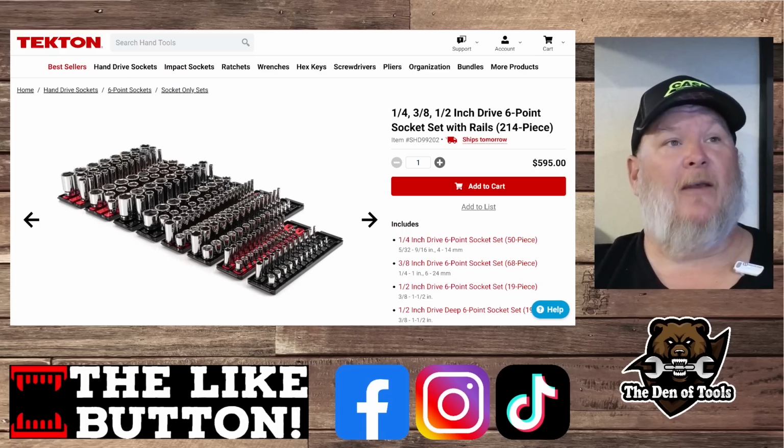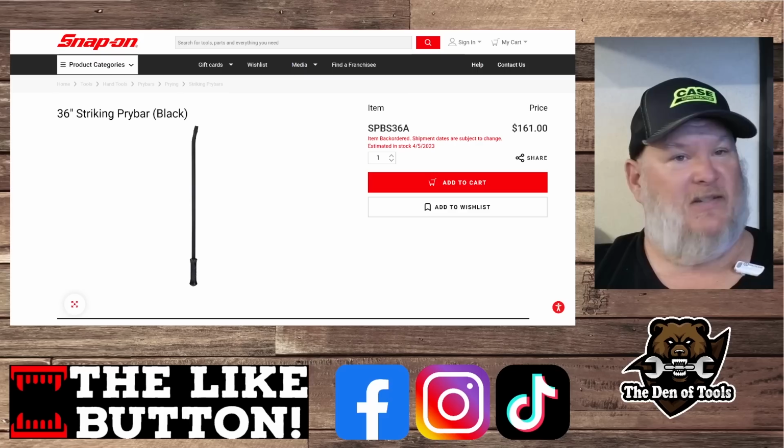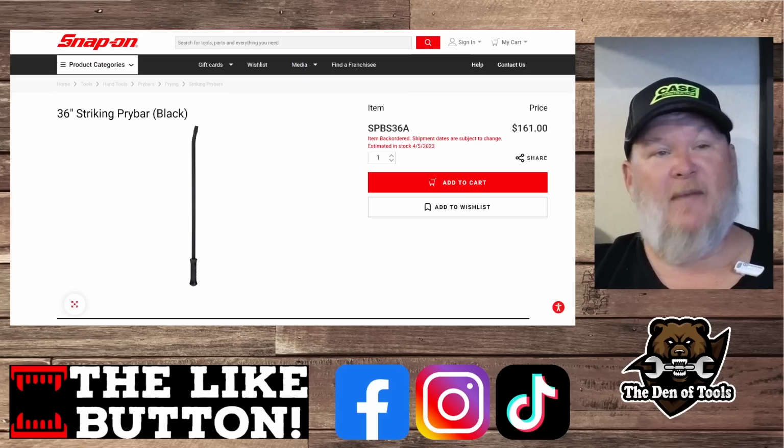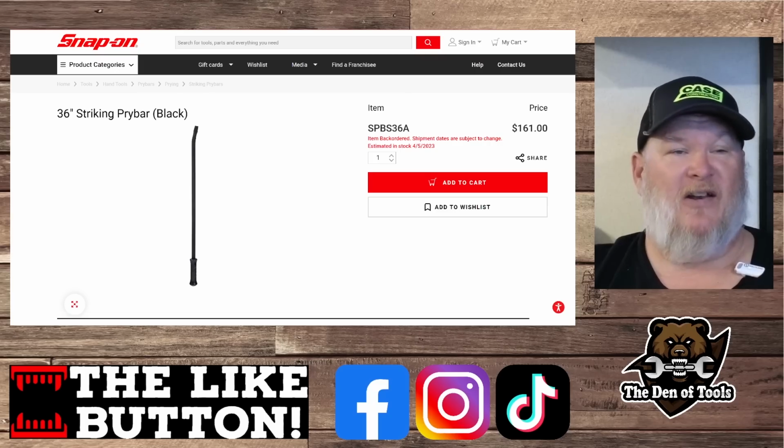All right, moving on. Pry bars. Snap-on has some great pry bars. I'm not even sure if Snap-on makes these. They might OEM them for someone else. But anyway, pry bars, $161. Made in the USA pry bars.